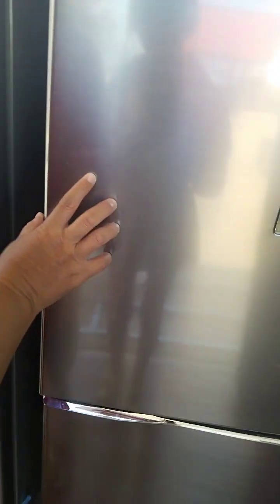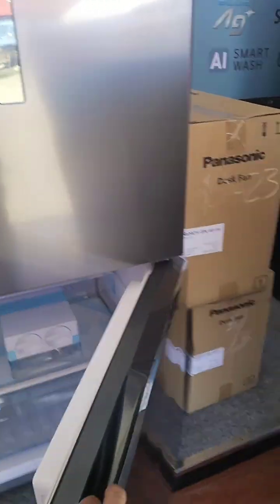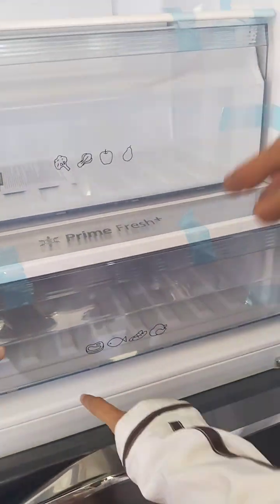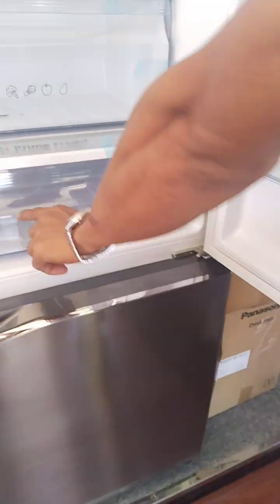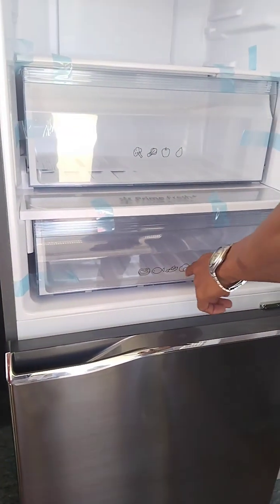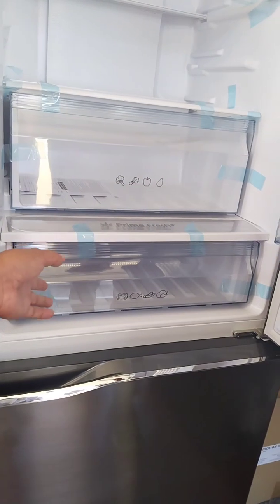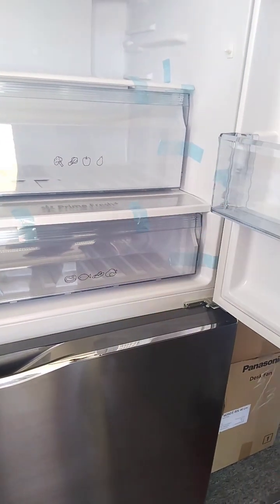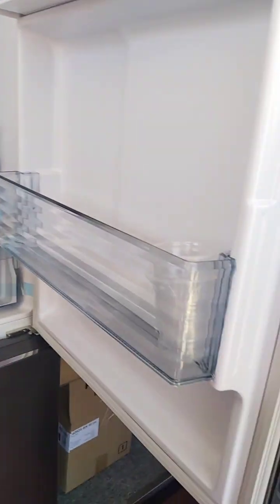This where you put the veggies. No, the veggies is here. No, look. See, the veggies that is here. We have also the prime fresh additional features, ma'am, for your food. For your range for 1 week. You can store, let's say, if you cook some meat. Yes, ready to cook, ma'am. No need to defrost your meat. Oh really? This is good.